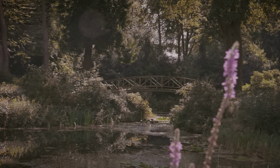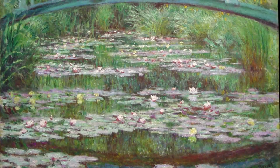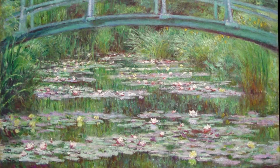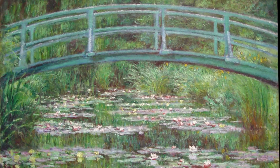This park has a Monet bridge. Claude Monet was one of the most famous French impressionists. As a child, I would spend hours looking at his paintings in books, fascinated by his rough but sharp brushstrokes and bright colors.